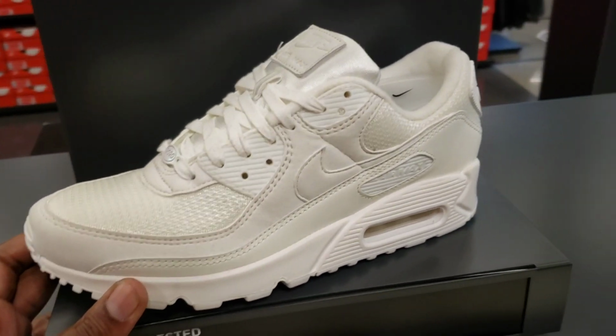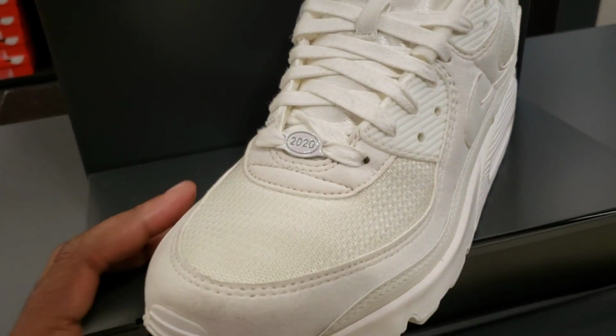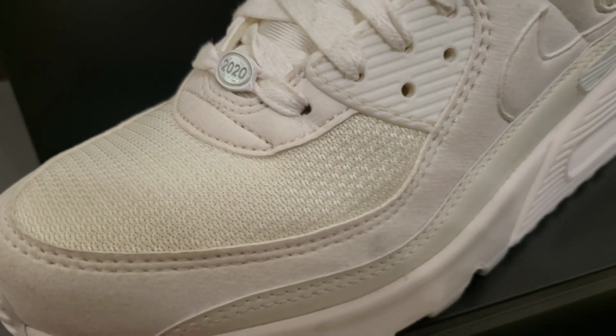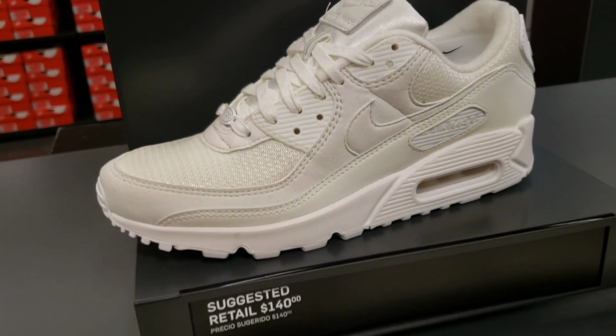These white ones are pretty clean, bro. I'm not mad at these at all. It's like a 2020 Air Max 90. Got the pearl feature to it, if you guys can see on that little 20 right there. These are pretty dope. 140 on these.